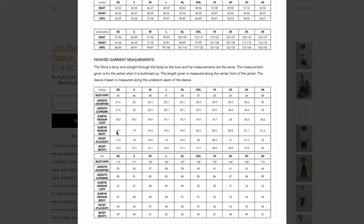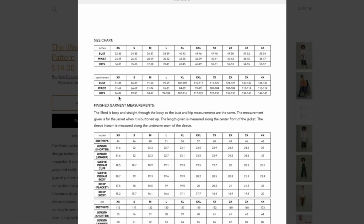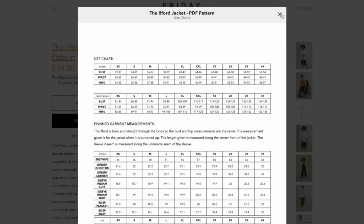So, bust and hips are 44. Okay, so that would mean the bust has like 11 inches of ease and the hip has like 9 or 10 inches of ease. So still quite a lot.